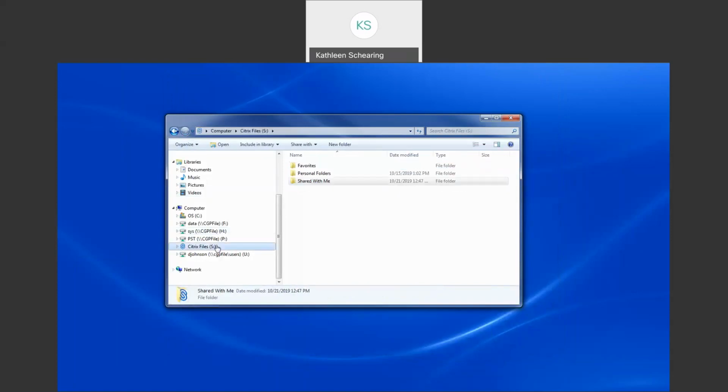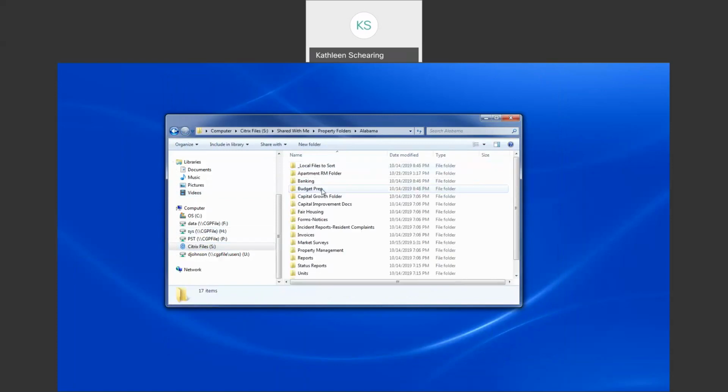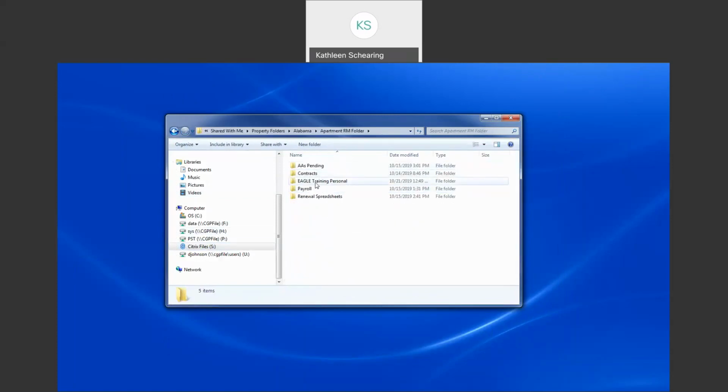What has changed also, your property folder, I'm going to use Alabama as an example. It still has the Eagle Training folder, but now it's Eagle Training Personal. You are still the only one, aside from Megan and I, who have access to this folder. So if you want to put anything in here that you don't want anyone else to see, that you're working on for training, you can load it up in here.